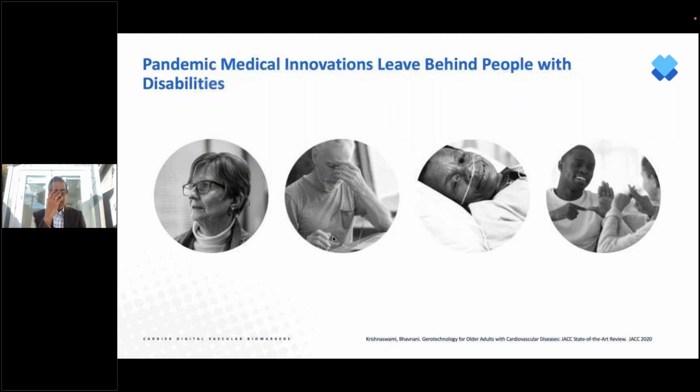And so no discussion about either digital or clinical trials would be complete without diversity, equity, and inclusion. We've known these challenges over time, but they have been magnified and highlighted during the COVID pandemic, where a lot of the medical innovations that were used left people behind, those of different socioeconomic classes, geographies, and disabilities.